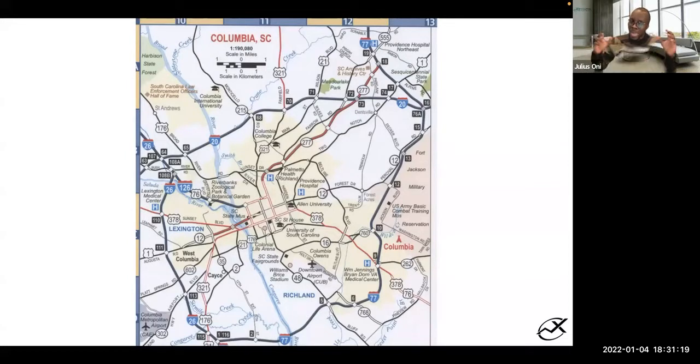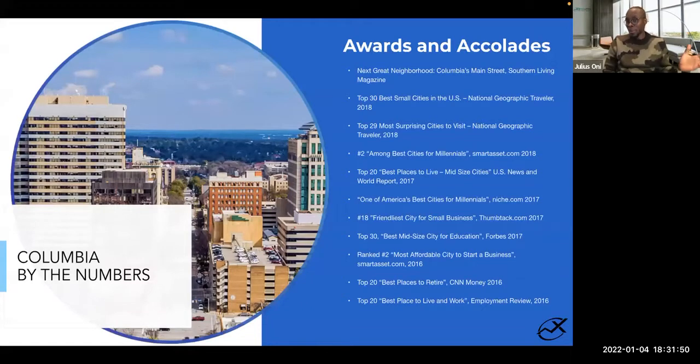Columbia also has incredible highway connectivity. So you can see how connected it is to at least 3 different interstates. And that makes it a very attractive place for e-commerce companies, for any company that wants to distribute their goods all around the Southeast. It really is uniquely located in that regard. Next. And for these reasons, Columbia has gotten a lot of awards, for being a great place for millennials, for being a great place to retire, and for being a great place for business. In that regard, it's just a good place for everybody from the young to the old, and certainly for business owners. Next.